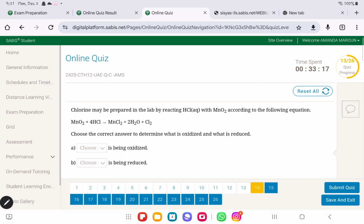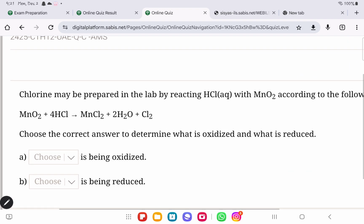Moving on to question number 14. They need us to see which of the following is being oxidized and which is being reduced. So looking at it, you have MnO2. Mn, its charge is... Actually, let us solve for the charge of Mn. So here we have X, here we have 2 times negative 2 is equal to 0. So that means X is 4. So the charge of Mn is 4 and for O2 is negative 4. For the 4HCl, we have positive 4 charge, negative 4 charge.